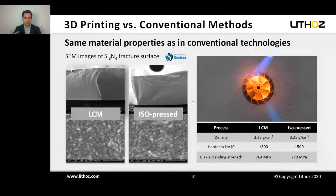One part that often comes up in the discussion with our clients is about the quality of the material, compared to conventional methods. So you see here our LCM, that's our technology, compared to isopressed samples. On the left side, the macroscopic observation shows no difference. And if you test it, we have done this externally, you also see that density, hardness, and the bending strength are the same. So this is really a technology that can be used for industrial production. We don't have to shy away from any other conventional production methods.